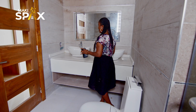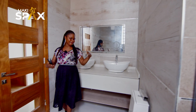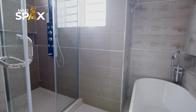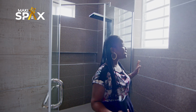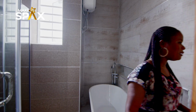Inside we have our dual sink and we have our vanity in place, our mirror for you to have a cool look at yourself before you begin your day. We have our toilet on this side and we have our bathtub. Decide to use this or soak yourself here. Everything, I like our toilet features in place. Everything seems fine and seamless. Big windows to bring in beautiful fresh air. So everything in this house seems perfect and beautiful.